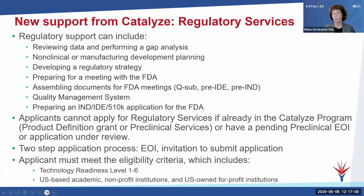So as I mentioned, we have a new service that's available. It's a standalone regulatory only service. We launched it back in the fall. Anyone can apply if they're not in the program. If you're already in the program, regulatory services and support are available to you. But if you're not in the program and would like to get Catalyze support for regulatory activities, including consultation, regulatory strategy help, preparing for a meeting with FDA, assembling documents or submitting documents to FDA, we can do all of those. And it's a simple process.